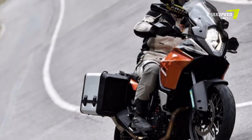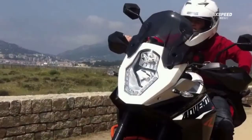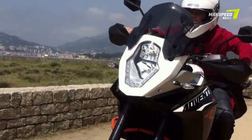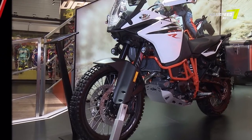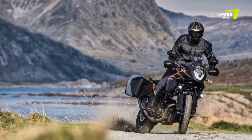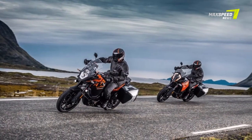The 1090 should be a near equal to the 1290 when you want to stop trucking it around and eat 1,000 miles of motorway. It doesn't have a comfort suspension mode, and the seat is slightly less plush. It's 10mm lower on paper, at 850mm. In practice I didn't notice the difference. I'm 5'9" and could get the balls of both feet comfortably on the ground.